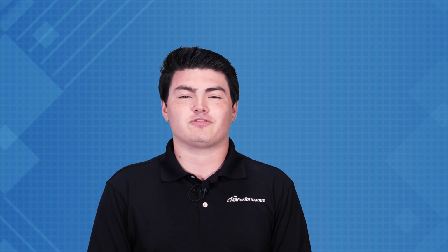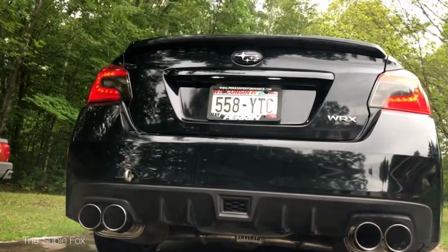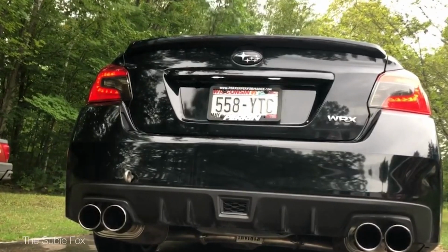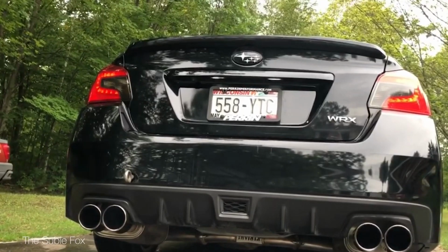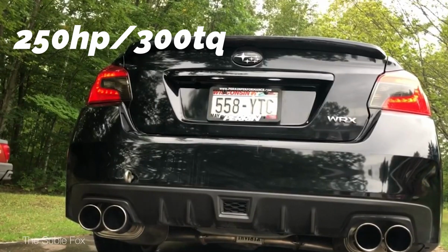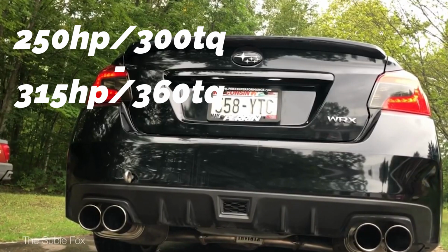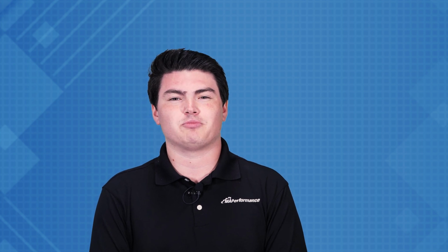And I'll tell you what, for a bone stock WRX, adding any of those parts, you're gonna make peak horsepower, you're gonna move your power band over to the left with just some simple bolt-ons, and it's gonna be really fun to drive. You're gonna see, like I said, if you've got one of those items or all of those items, you're gonna make anywhere from around 250 horsepower and 300 foot-pounds of torque, all the way up to about 315 horsepower and 360 foot-pounds of torque. That puts you in some pretty good territory for just bolt-on mods.